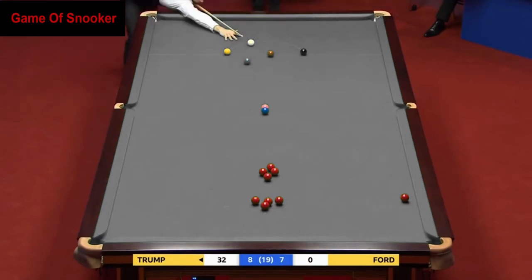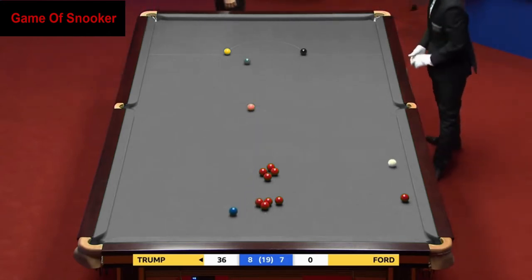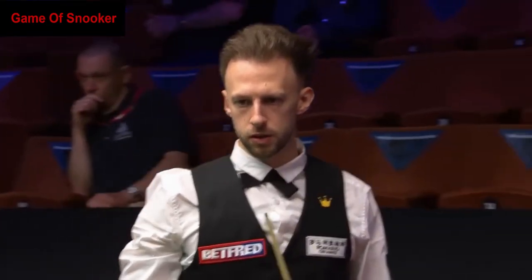Playing the brown, cue ball into the pink to send the blue towards the reds. A decent effort, and he's still going.